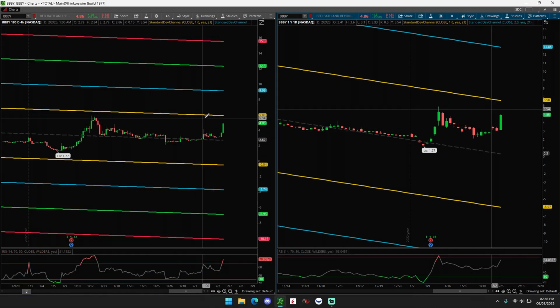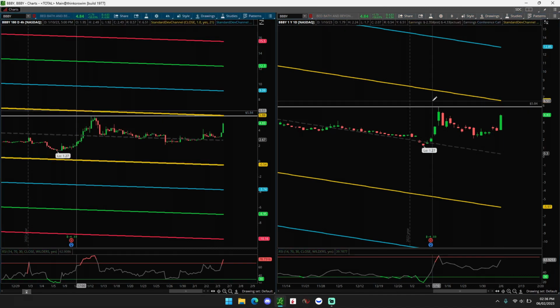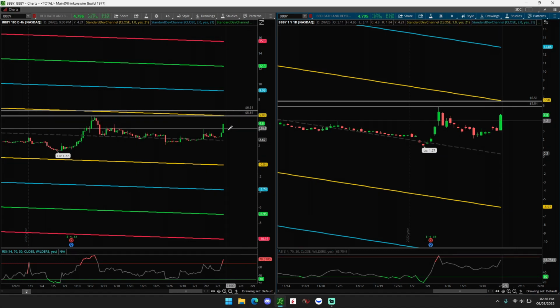So what are key resistances if we can continue this upward momentum? If we're only paying attention to statistical deviations instead of looking for the intraday technical breakouts, then to me there is no trading opportunity until about $5.88.